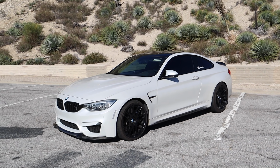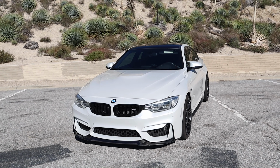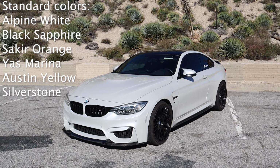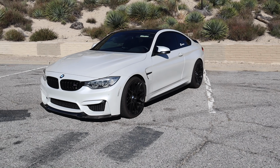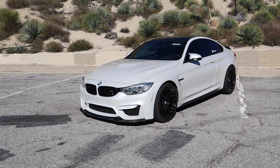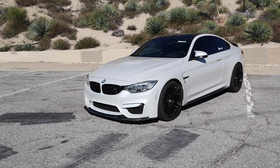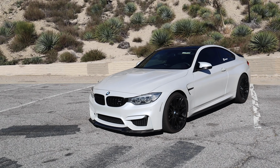As far as standard colors that are available from BMW from the factory, you have about 5 or 6 for the base models, and then you have a few individual colors as well. The standard colors are Alpine White, Black Sapphire, Sakhir Orange, San Marino Blue, Austin Yellow, and Silverstone. If you're looking to buy a car that does not have one of these colors, then it's most likely an individual color or the person who spec'd the car paid extra to get that color. In this case, this is Mineral White Metallic, which I believe is an extra $600 from the factory. And obviously for the CS, they come with colors like San Marino Blue Metallic, Lime Rock Gray, and other colors that are standard for those types of trim levels.